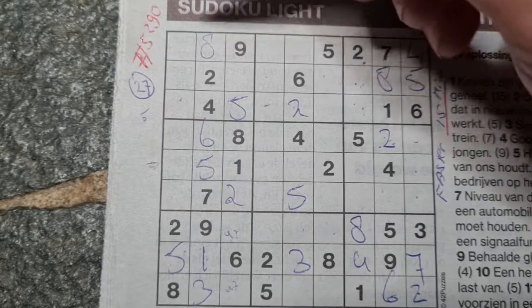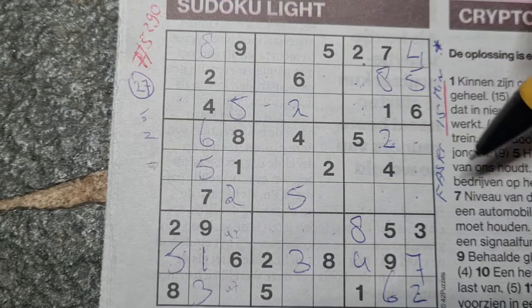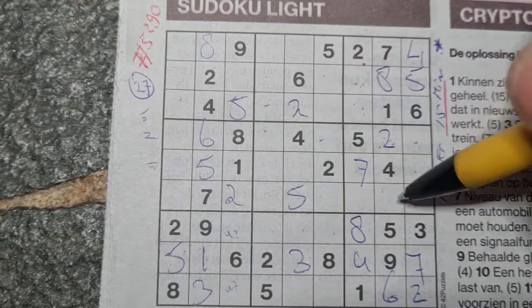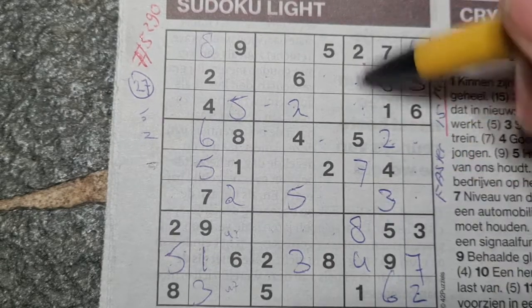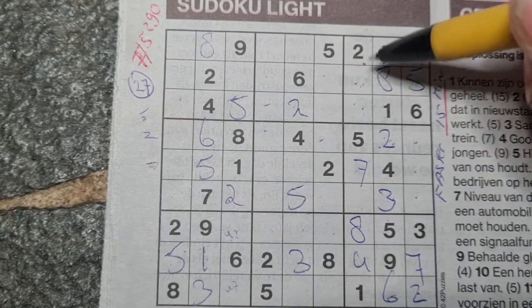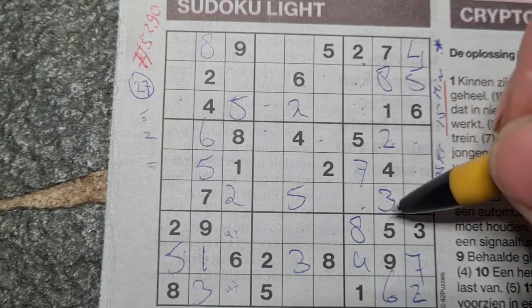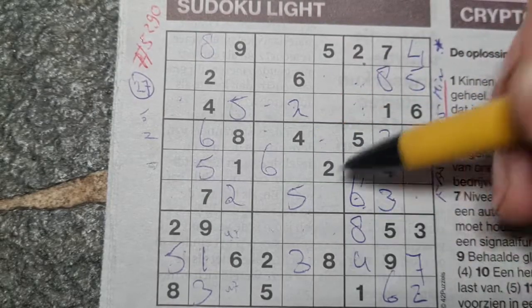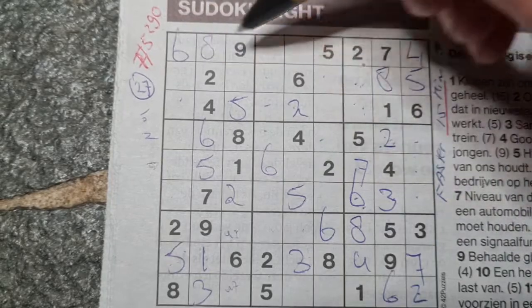On the twos, I use, I believe, 7. This number is a 3, I believe. 3 and then 9. Yeah, should be the 6. 6. 6. 6.